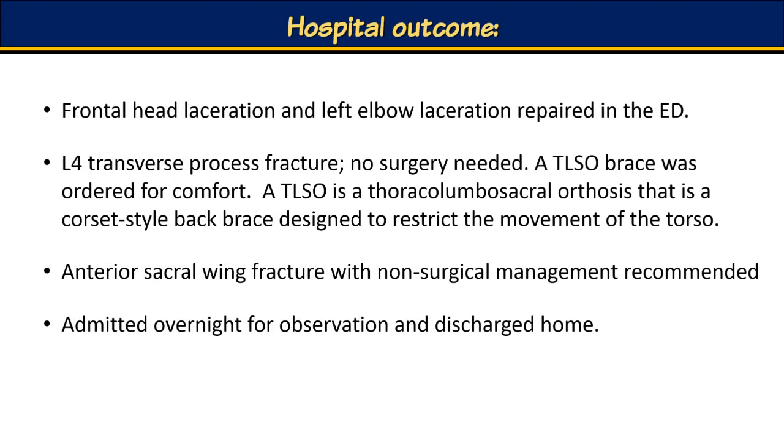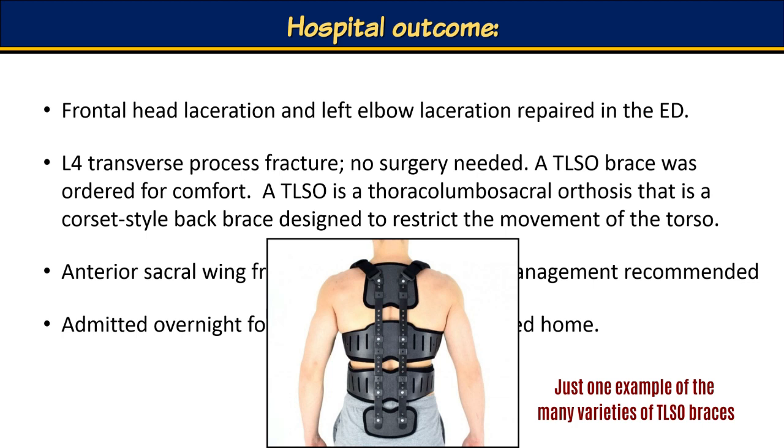So at the hospital, they found a frontal head laceration and a left elbow laceration. It was repaired in the ED. She ended up having an L4 transverse process fracture that did not need surgery. She was put in a TLSO splint, which is a full body torso splint, and they'll wear that usually for a couple of months.